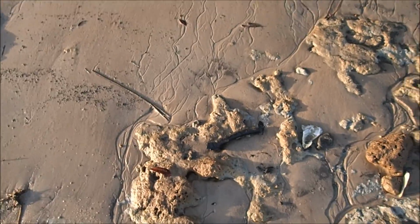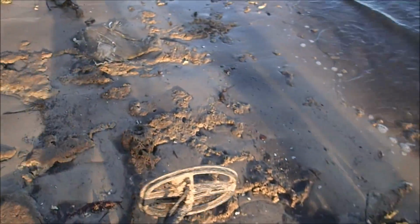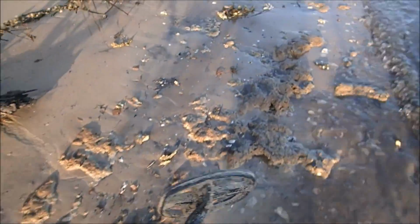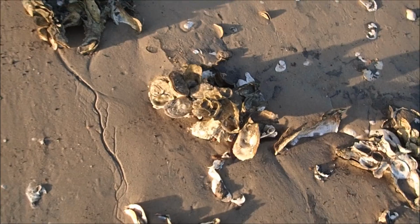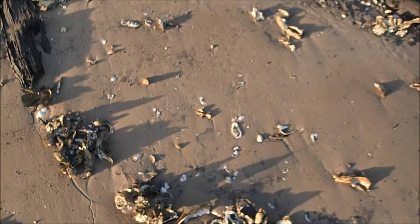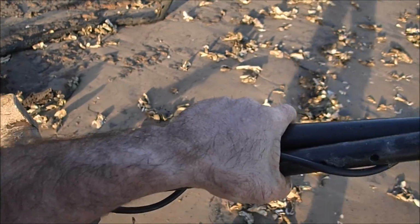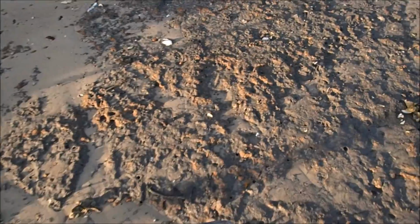Oh, this is perfect bottom for digging. You see this hard clay here? Nothing will get below that, so we'll be just picking up gold coins, putting them in our pocket. It's going to be awesome. Just a quick word of caution. See these shells right here? Those are oyster shells, and they can be razor sharp. So when you're digging out here, always wear gloves, like I don't have, because I left them in the truck. But be careful for sure.